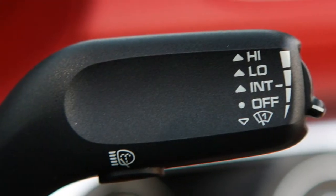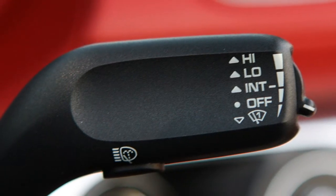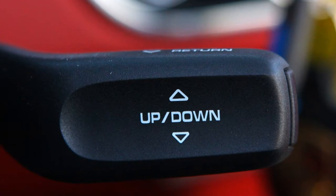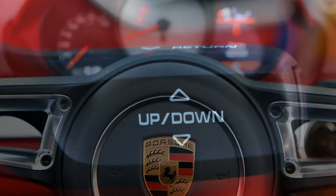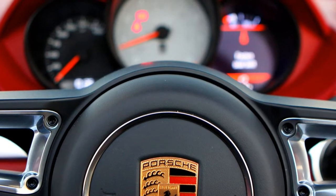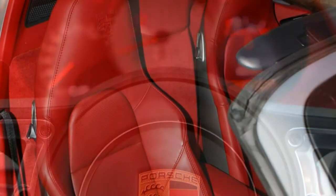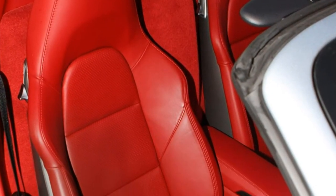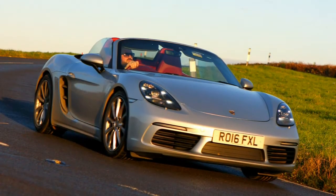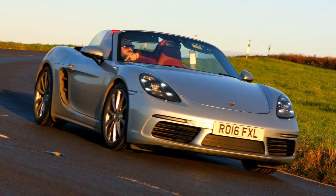Manual and automatic gearbox options: both can be equipped with a 6-speed manual or optional PDK dual-clutch automatic transmission. The manual gearbox is a tactile delight and offers enthusiastic drivers a bit more interaction with the 718 Boxster's drivetrain. You can leave the PDK gearbox in automatic, or control it manually via paddle shifters behind the steering wheel. It's smooth around town, but the changes are fast and direct at higher speed.